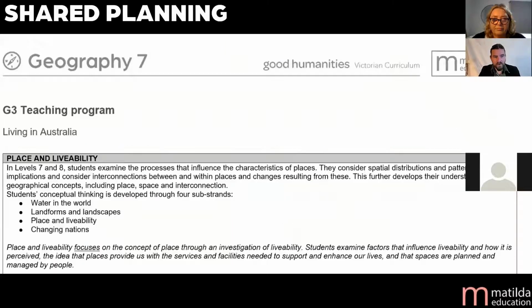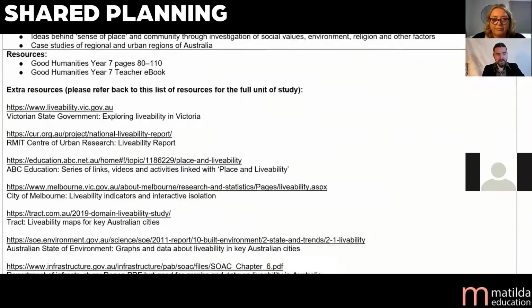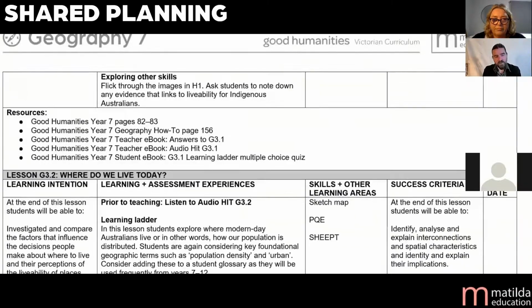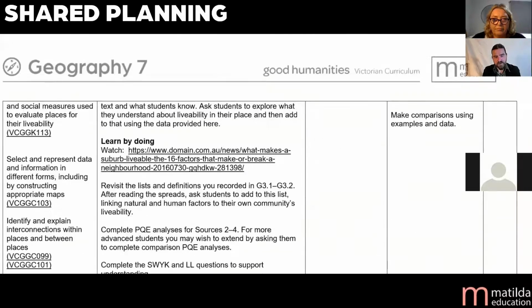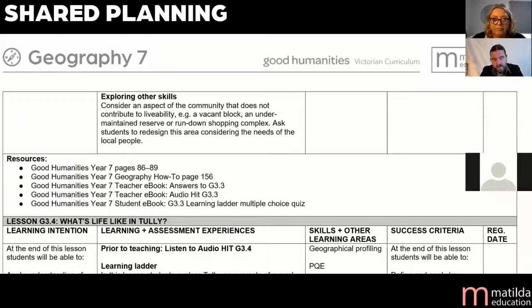Now, shared planning. Unfortunately, this goes a little bit too quickly, but in our discussions with teachers and looking at the stats, we've found that humanities is the number one out-of-field taught subject in the country, so you have a lot of teachers who are not trained in teaching history or geography. So for every single chapter, and I wrote a lot of these, a lot of work went into it, you've got a 30 or 40 page document that has a lesson plan for every single lesson.